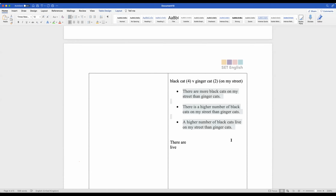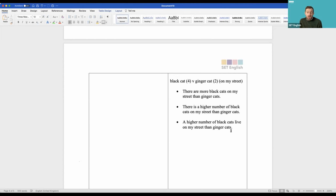Can I have a question, please? Of course, yeah. On the last sentence, can we end, a higher number of black cats live on my street than ginger cats live? Can we end the sentence like that? No, you're not emphasizing there. You're just putting a word that's unnecessary at the end. You don't need to put live again. It's grammatically incorrect. It sounds like the beginning of a new sentence. You're trying to say that ginger cats live somewhere else or something like that. So you just don't need that word there at all.